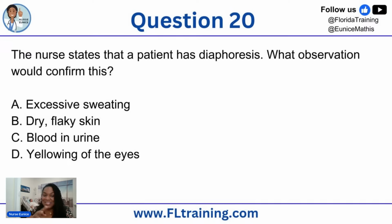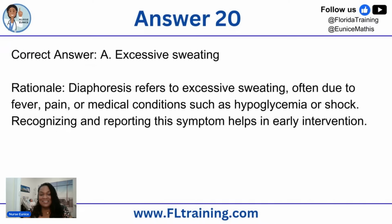We're torn between A's and B's, but we have way more A's than we do B's. So all of my A's say A because you have it correct. It is excessive sweating. So diaphoresis, or another term you may hear is diaphoretic, refers to excessive sweating, often due to fever, pain, or medical conditions such as hypoglycemia or shock. Recognizing and reporting this symptom helps in early intervention.